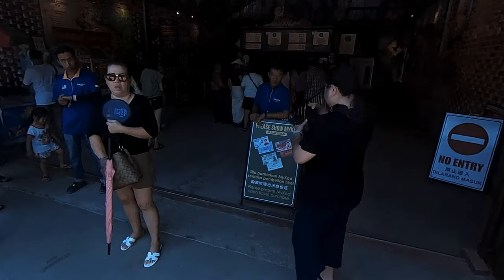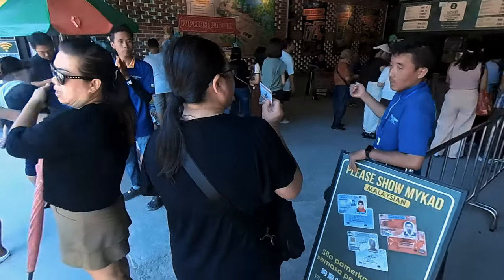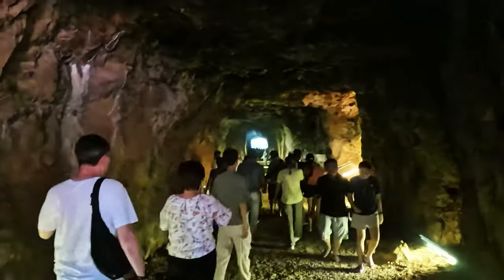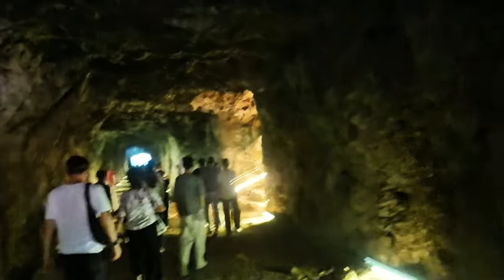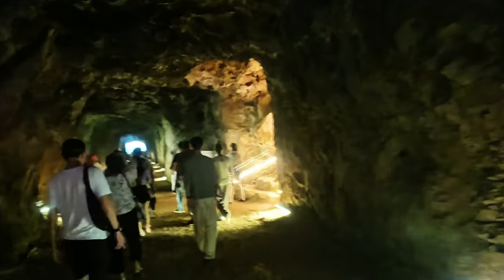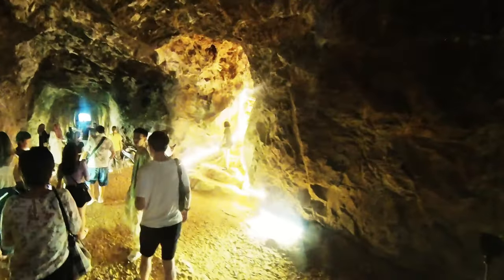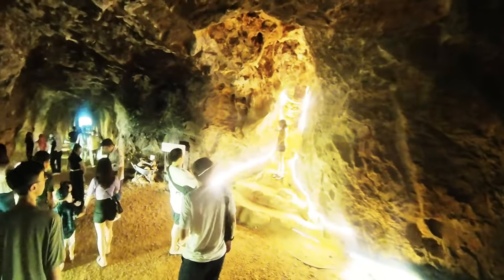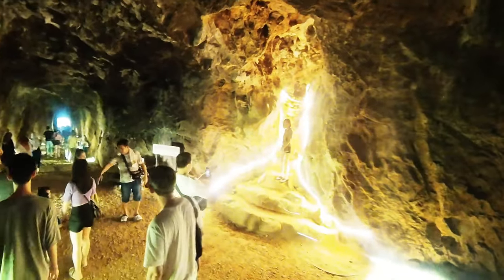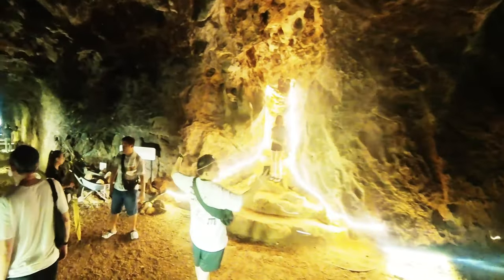When you get to the ticket counter, you need to produce the identity cards of everyone in your group to get a discounted rate for Malaysians. Non-Malaysians need to pay a higher rate. Unlike the Mirror Lake 2, you can walk to the lake via the Miner's Tunnel. The tunnel is wide and you need not worry about bumping your head on the high roof.